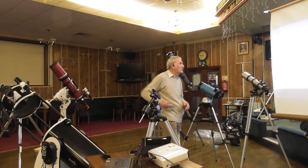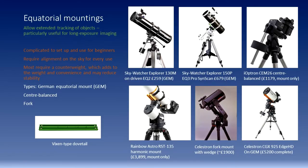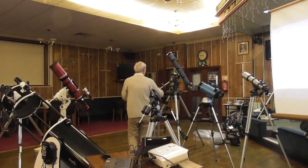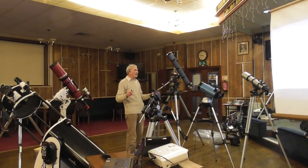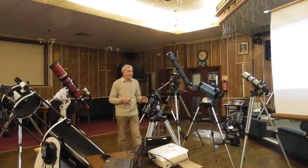Now, there are several types, I should say. There's the German equatorial mount, called the GEM, the German equatorial mount. And this is a German equatorial. That's a German equatorial. So is that. They all look slightly different, but they all basically are the same kind of device.